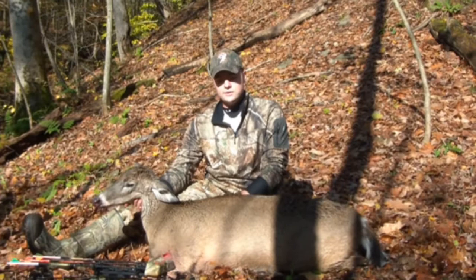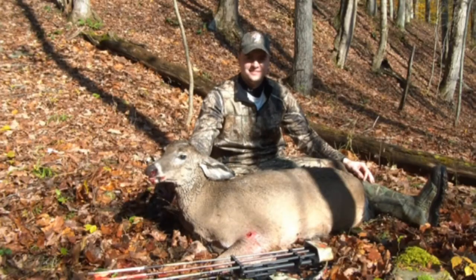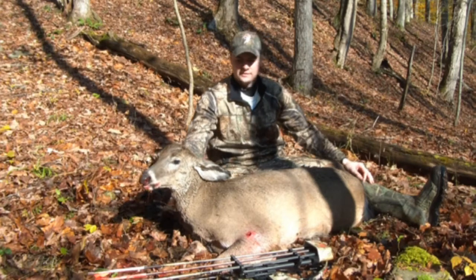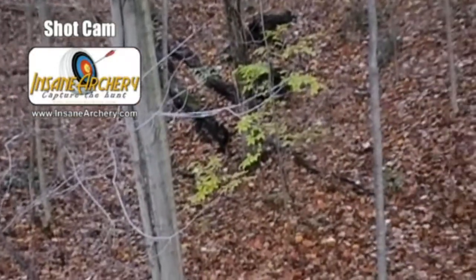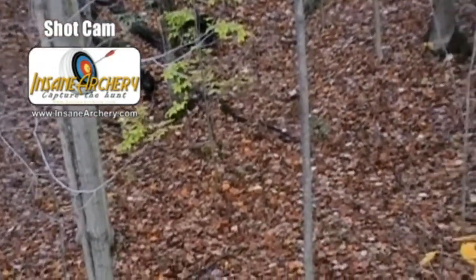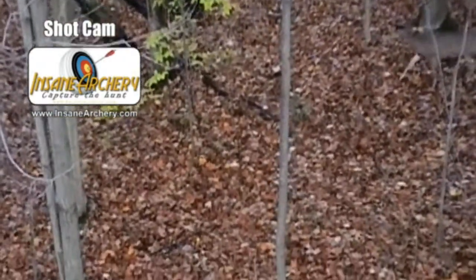Nice tub. That's how it's supposed to work right there. Alright, so we found her. She wound up in this creek bottom. Made for quite a track job for us, but we finally got her. Now we'll get her taken care of. During this hunt, I was also able to capture the shot angle with the Insane Archery camera bow mount. So let's take a second now for the Insane Archery shot cam.